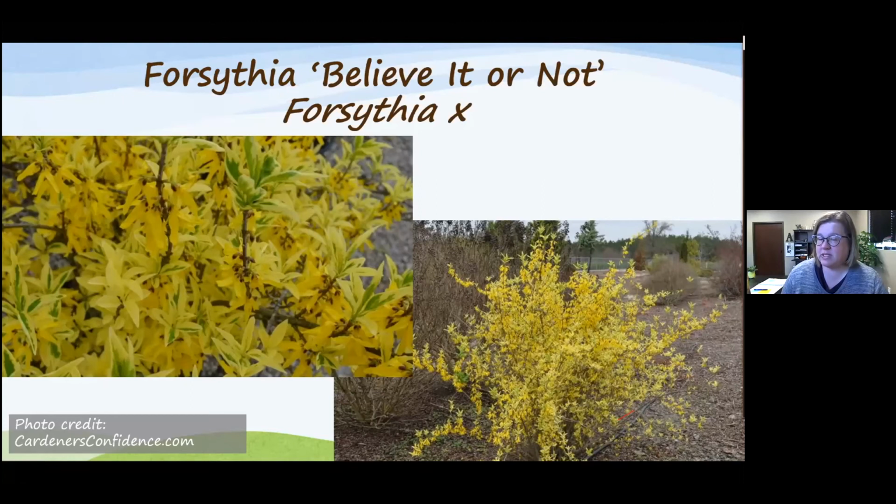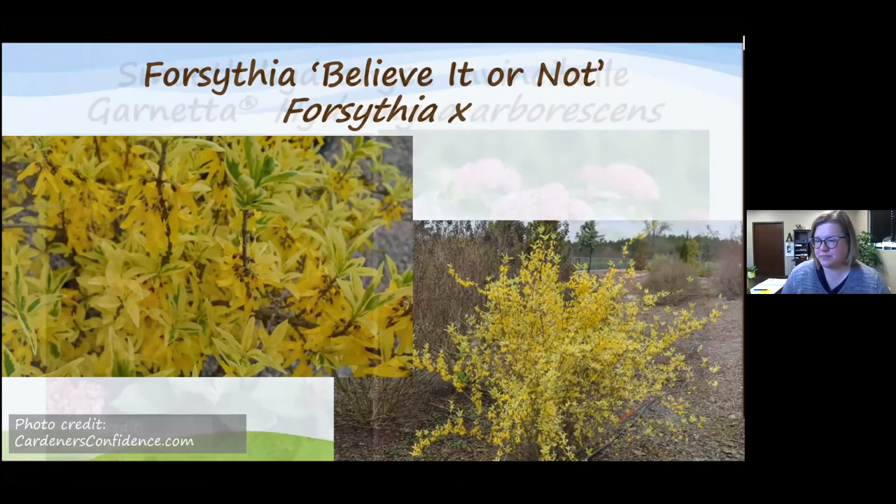It says put it on 6 feet centers, which I think probably means it'll get about 6 feet wide. You can get those arching stems to be a good foundation shrub or a mass planting on a slope, or even in a larger flower bed. So yeah, this was, believe it or not, from Gardener's Confidence. We'll see if that one lasts as long as it should. I think it'll be kind of an interesting point.